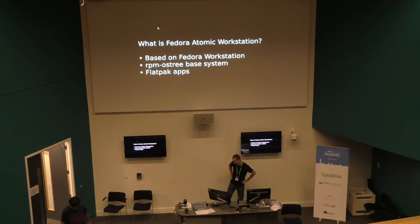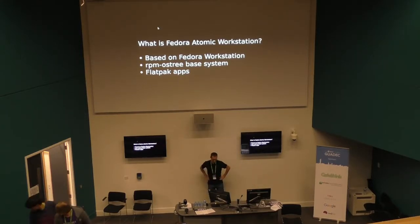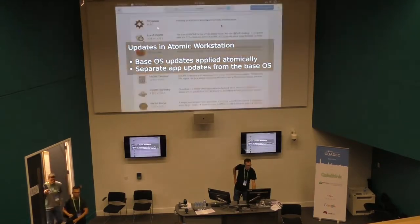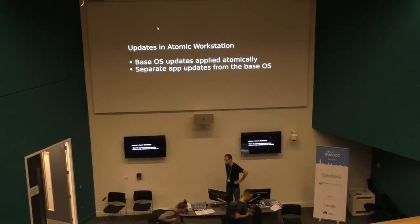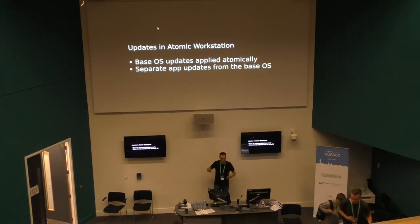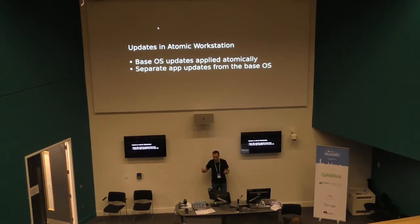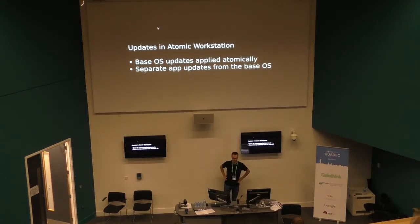So the technology, how we are doing that, is called RPM OS tree. RPM OS tree is a technology that is based on OS tree, and OS tree is the same thing that's used in Flatpak. OS tree is basically like a Git-like file system for whole operating system trees. And what RPM OS tree does is that it makes it possible to compose OS tree file systems based on RPM packages. And since we use RPM in Fedora, that's exactly where we want to use it.